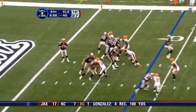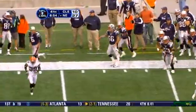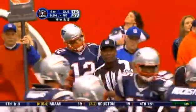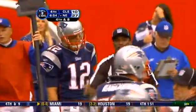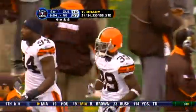3rd and 8. Just got the snap off in time. Brady for Randy Moss, incomplete. And Brady a little upset about an on-call. Hasn't been the happiest we've ever seen Tom Brady.